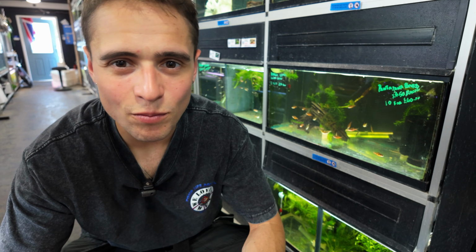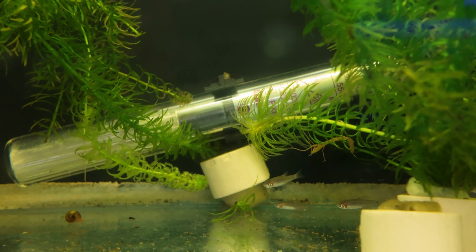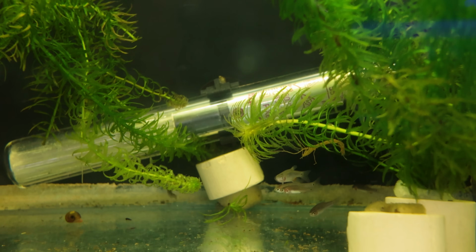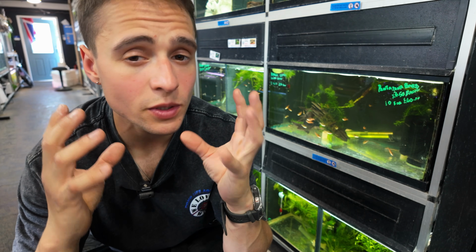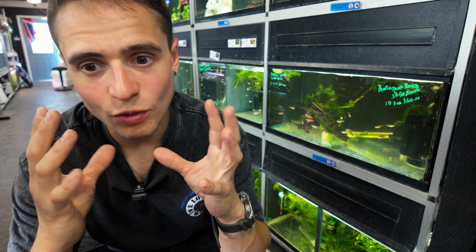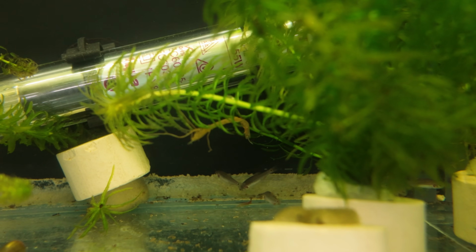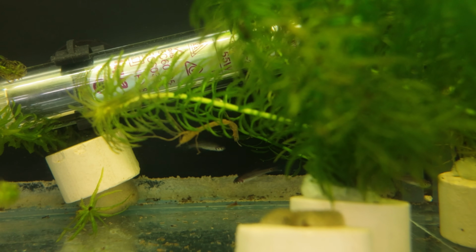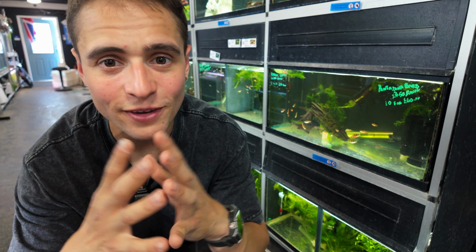This is the dwarf emerald Rasbora, or Danio erythromicron. I can't pronounce the Latin name, but I gave it my best shot. I fell in love with these guys years ago when I saw them in another fish store and thought they were one of the most beautiful little fish that I've ever seen. They are a diminutive Rasbora Danio species, very similar to celestial pearl Danios or galaxy Rasbora. There's a lot of misnomering that goes along between Rasbora and Danios. These guys are absolutely beautiful with these stunning bands across their bodies and bright red faces.